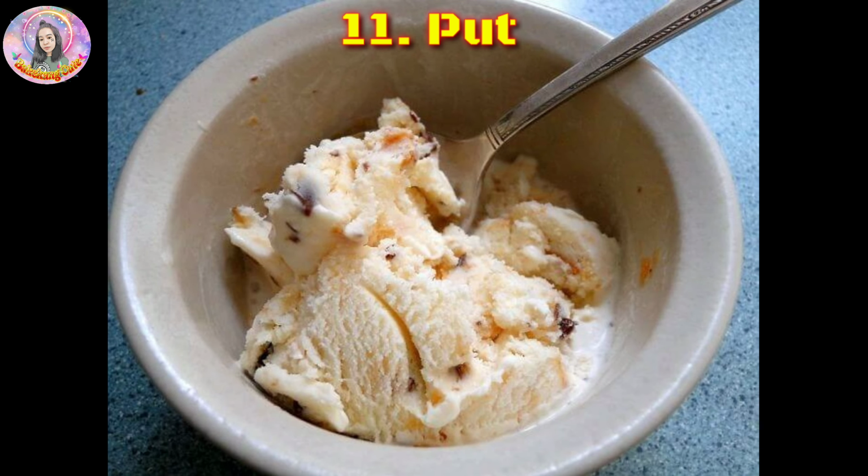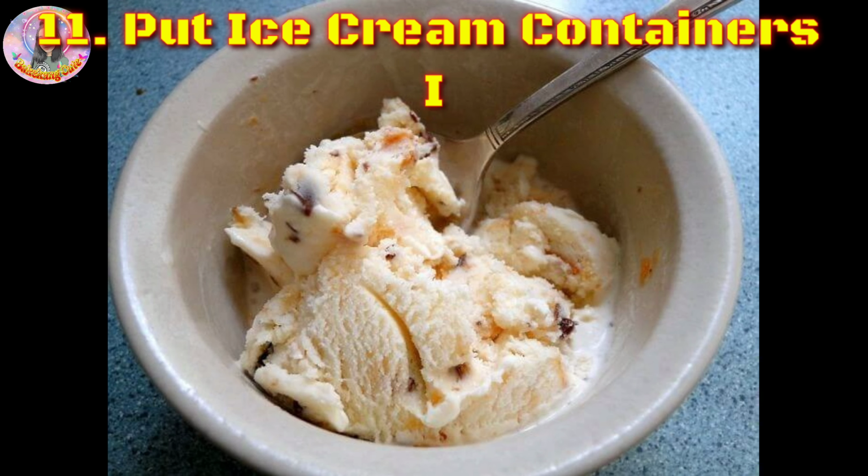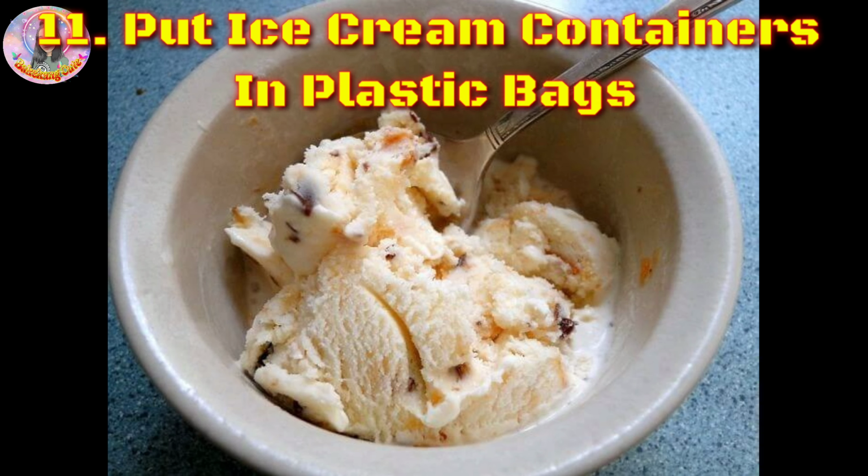Put ice cream containers in plastic bags. When people buy ice cream, it gets devoured and doesn't stay in the freezer for a while. Those who have self-control might get a carton of ice cream and forget it is in the freezer. The next time they open it, the ice cream has freezer burn and the creamy, delicious dessert is ruined.